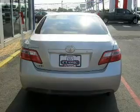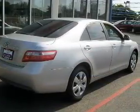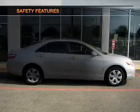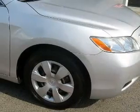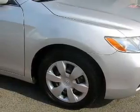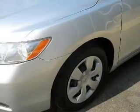Keyless entry, power windows, cruise control, an AM/FM stereo with a CD player, power mirrors, an alarm system, power steering. If safety is a high priority, rest assured knowing these top safety components are included. Front ventilated disc brakes, curtain head airbags, passenger airbag, side airbag, daytime running lights, low tire pressure warning, independent suspension.